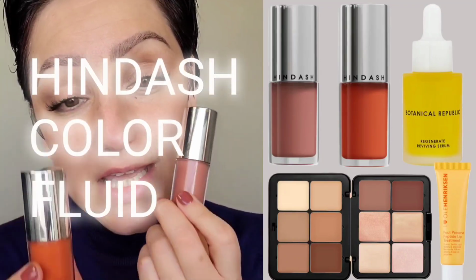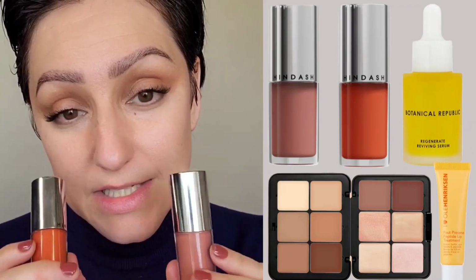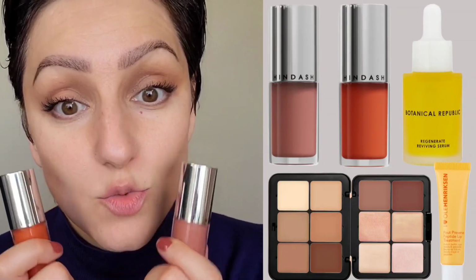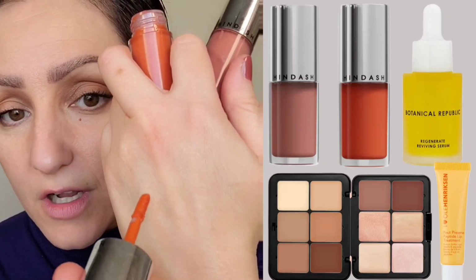These are amazing. These are the HINDASH color fluids. These are in match. You can do so much with these. There are, I think, 5 or 6 different shades, but they are an artist's dream. You can put this on eyes, lips, cheeks. You can customize it, which I'm going to do right now, to create several different colors.